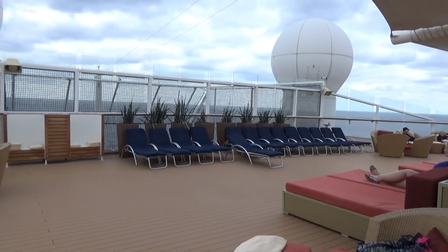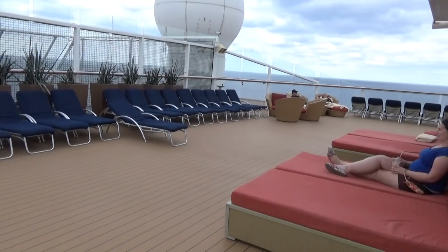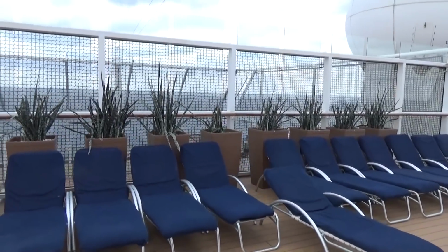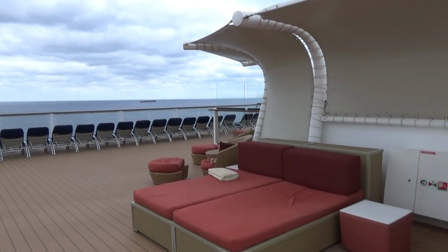On the very top deck, deck 16 forward, is the Solstice Deck, which is home to a bunch of comfy-looking loungers and daybed kind of things. I would say it's probably not the most relaxing area, as you are right next to the basketball hoop. But, better than not having anything up here, right?